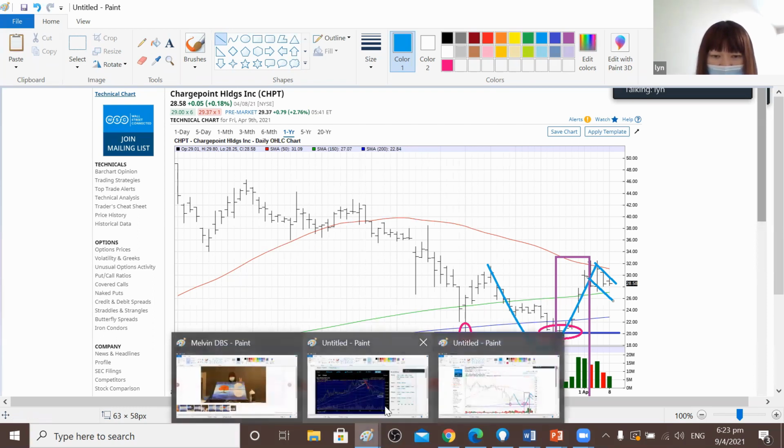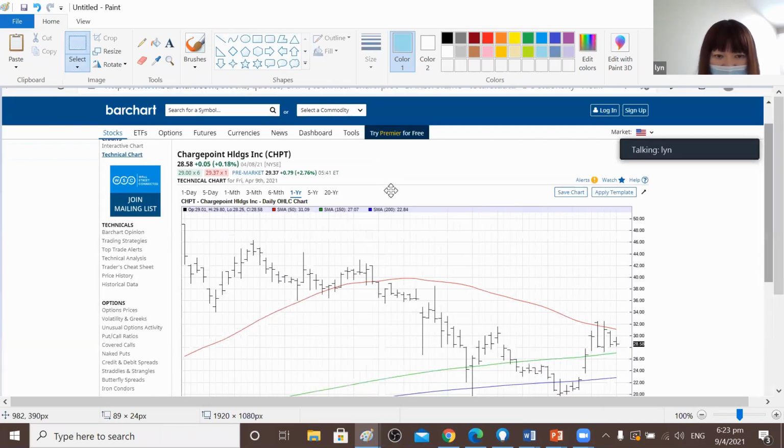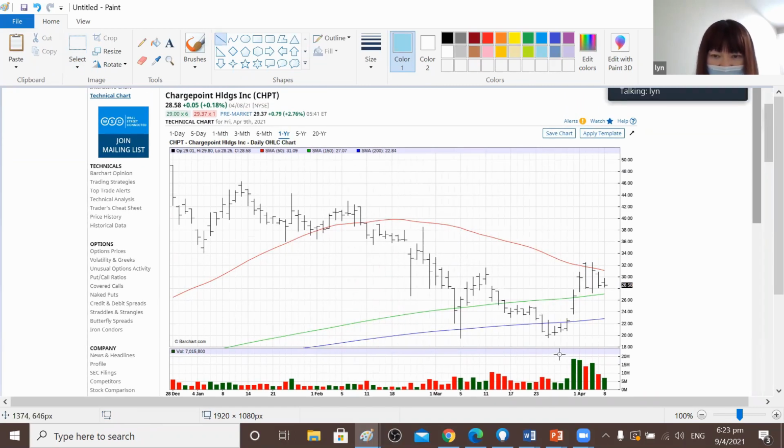Side by side, just remember what I drew just now. I want you to see this, and you remember this.